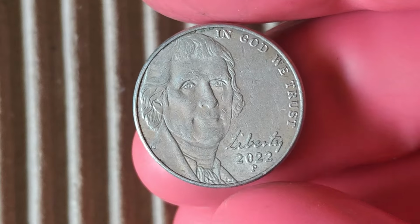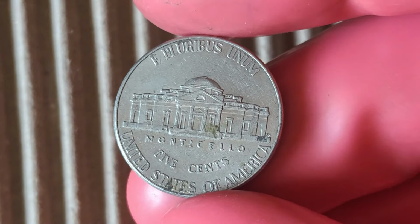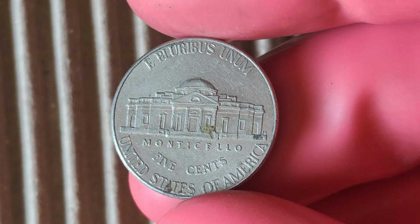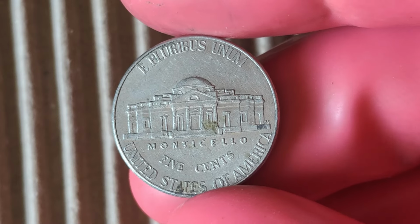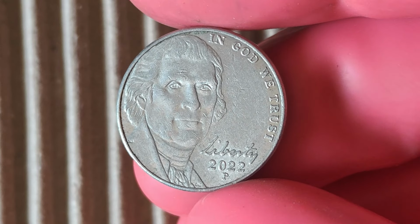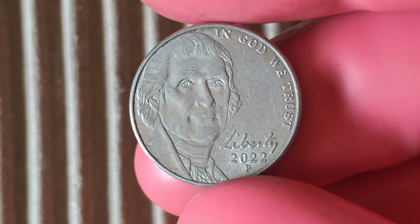Now you might be wondering, how much are we really talking about here? Well, listen to this. In early 2023, a flawless 2022 P Jefferson nickel graded MS68 by a top grading service sold for over $1,500 at auction. That's for a 5-cent coin, and error versions can go for even more depending on rarity and condition. Collectors are paying thousands for the best examples, and as interest grows, the prices keep climbing.